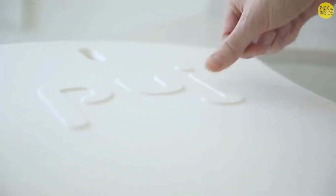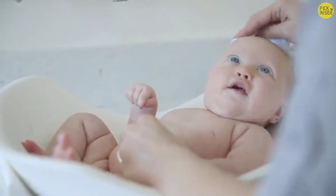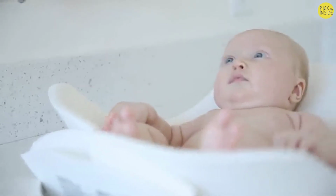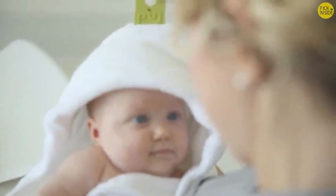So now, when I give my baby a bath in the Puj Tub, it's a bonding experience for us, and there's no distractions, and it's just so simple and intuitive that I don't have to think about it, and I can just enjoy that time with my baby.